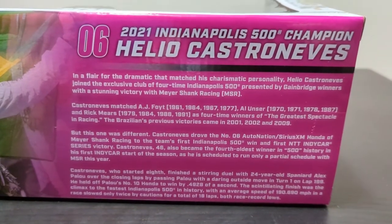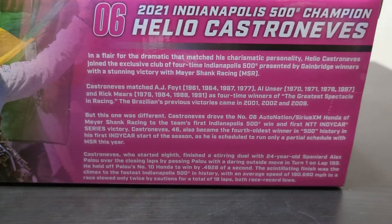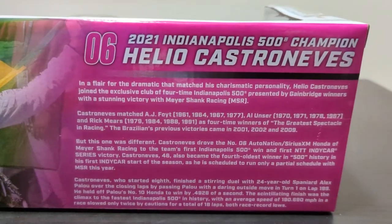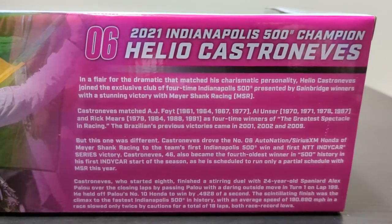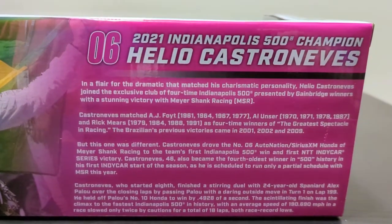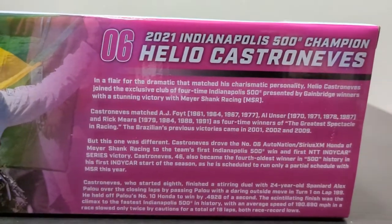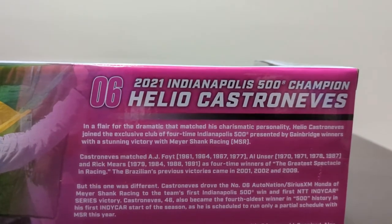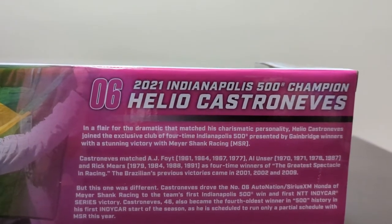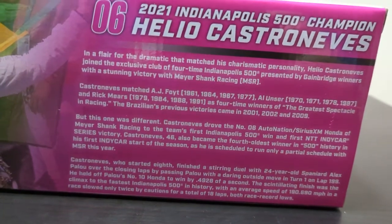In a flair for the dramatic that matched his charismatic personality, Helio Castroneves joined the exclusive club of four-time Indianapolis 500 winners, presented by Cambridge, with a stunning victory with Meyer Shank Racing, MSR. Castroneves matched AJ Foyt, Al Unser, and Rick Mears as four-time winners of the greatest spectacle in racing. The Brazilian's previous victories came in 2001, 2002, and 2009. But this one was different.